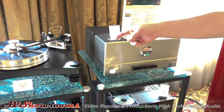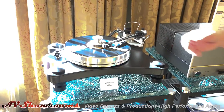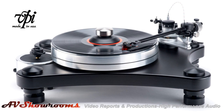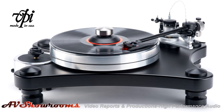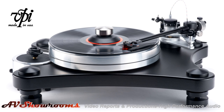And we're using the VPI turntable because, again, it's a USA company. We've dealt with VPI since the very beginning, with Harry and Sheila. Matt was here yesterday, and so it's a company we have a great deal of faith in. Their products are simple, well-engineered, and universally acclaimed to sound and work perfectly.